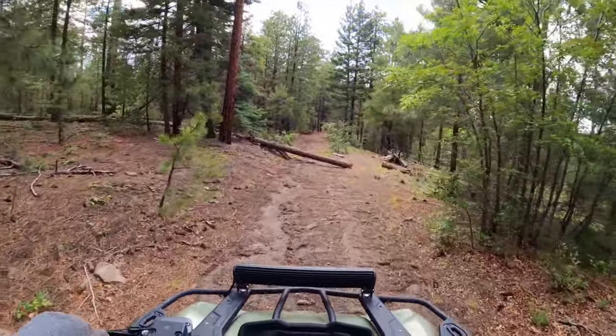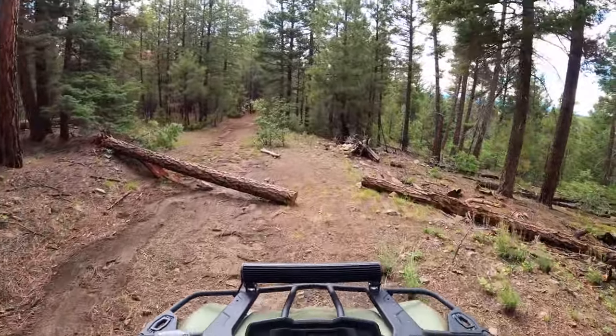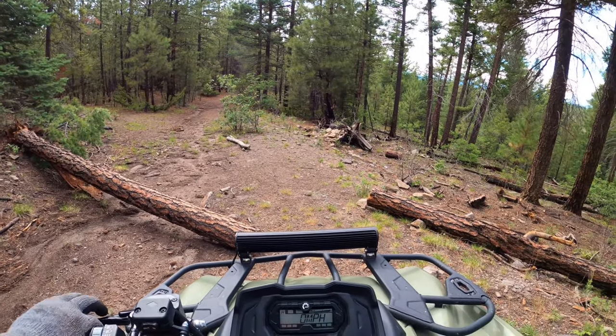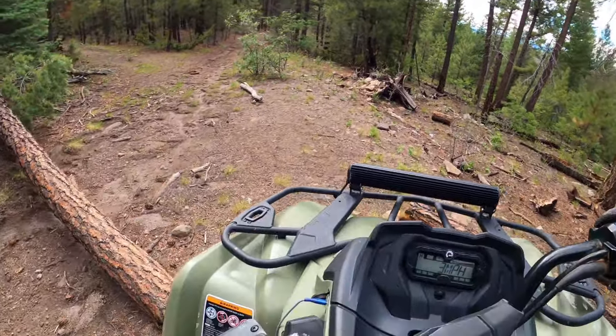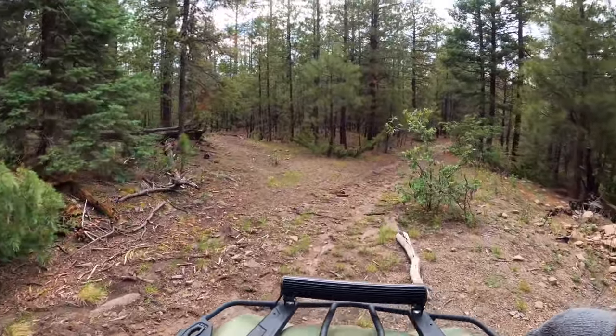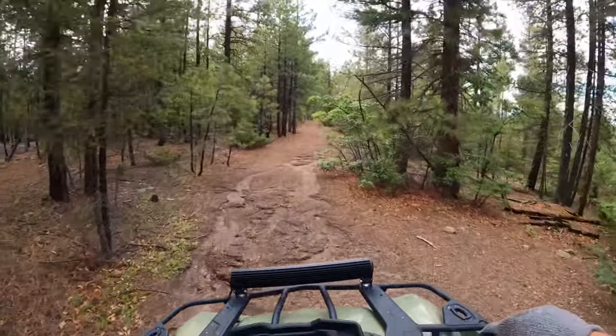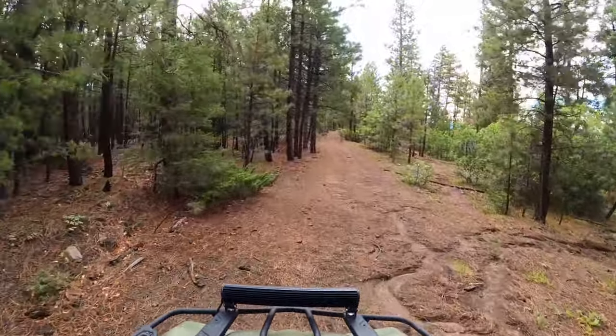I was just about to say, dang, man, blowdown. But you know what? The last person that came through here cut the trail. Awesome. Just wide enough to get a four-wheeler through. That's one thing I need to pack on my rides, a small little chainsaw.